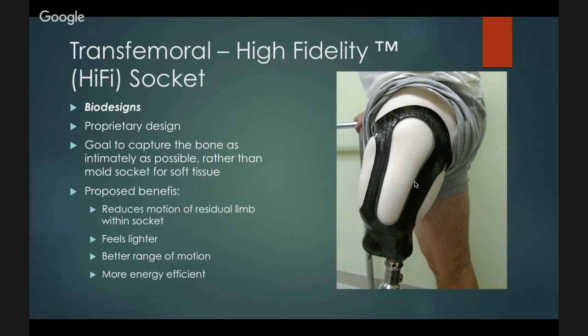And so in their casting mechanism, they basically press in as much as they can these relatively pressure tolerant areas and create 4 struts, and that allows them to make these big windows, but it also allows them to get down as close to the bone as possible. And with it fitting better, their proposed benefits are that it reduces motion between the residual limb and the socket. Because it's so intimate, it feels like it's moving with you, so it feels lighter. There's better range of motion, and it's ultimately more energy efficient as well.